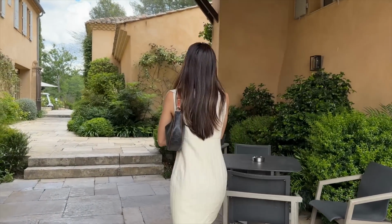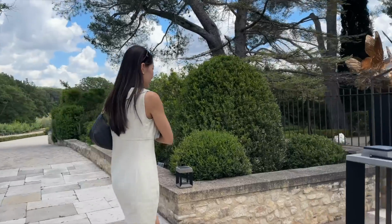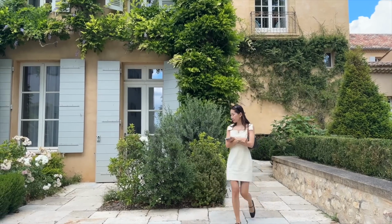I definitely think if we had a larger guest count, we would probably go with this one, but we just don't. So it kind of just felt like it would be a waste of space. Look at how stunning everything is. It's literally out of a storybook.